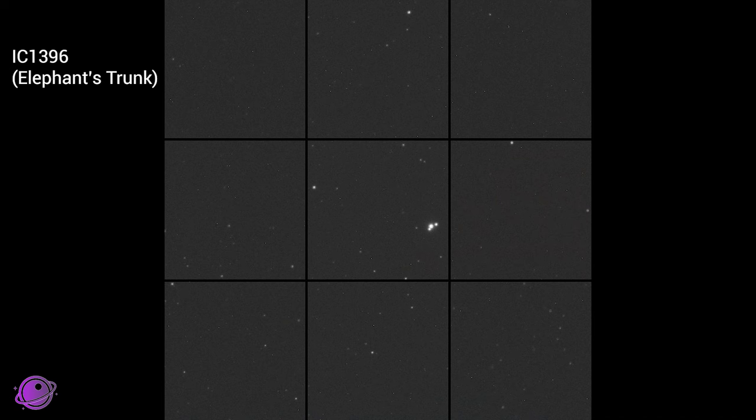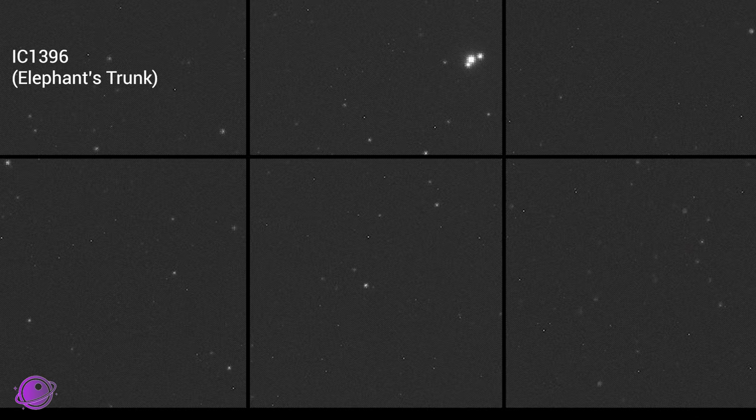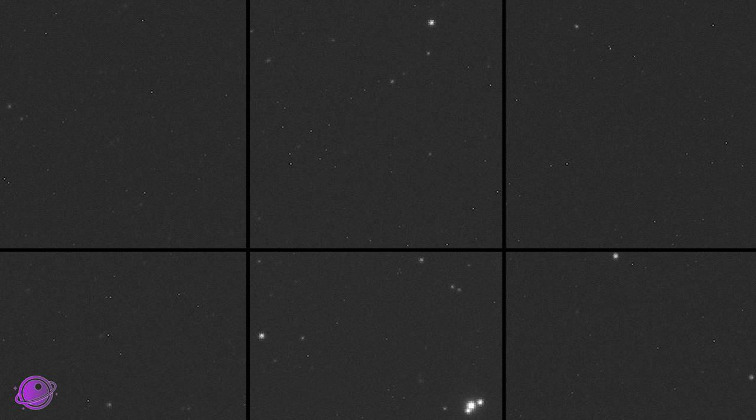So of course that brings up a new question. Since the 0.75x reducer increases the field of view, does the field still stay flat with a crop sensor camera? And after some testing, here are some aberration inspections from ASTAP of some of the images that I've taken with the Askar 71F with the reducer.